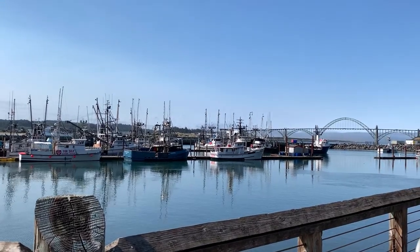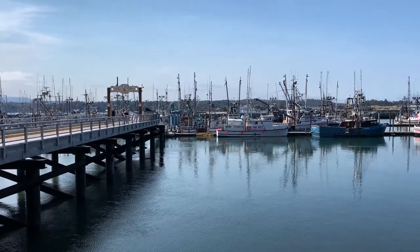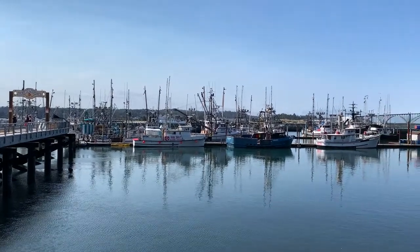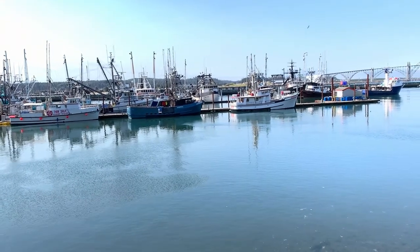The Bay Bridge is an icon that is seen in many of the photos of the Oregon coast. Traveling to the bayfront, you can view many fishing vessels that support the community. These vessels harvest salmon, crab, black cod, tuna, and many other species that are shipped around the world.